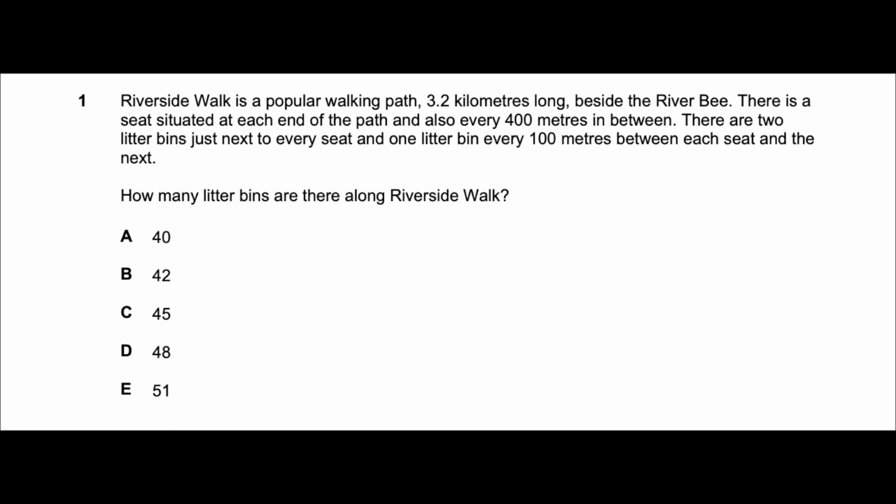Between each seat, there are bins every 100 meters. This means that there are 3 bins between each pair of seats. As there are 8 gaps between seats, there are 24 bins in total between seats. Total number of bins equals 18 plus 24 equals 42. Therefore, there are 42 bins along Riverside Walk.